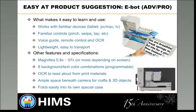We have the EBot Standard, we have the EBot Advanced, and the EBot Pro. I'm going to talk today about the Advanced and the Pro because the standard model does not have the OCR option. And I think for most users, they're going to want the OCR option and they're going to want the voice guide, which does not come in the standard model.